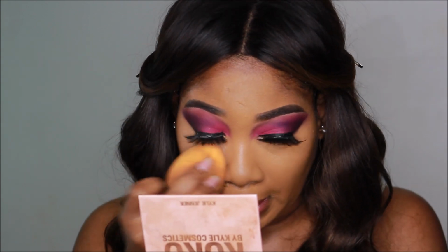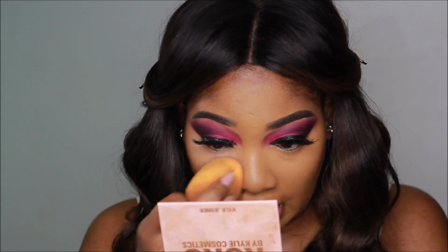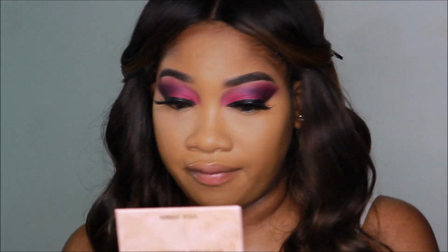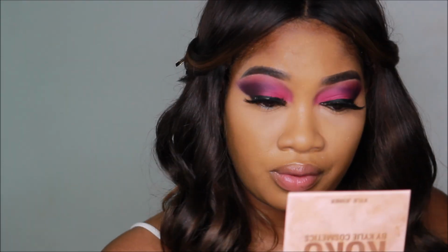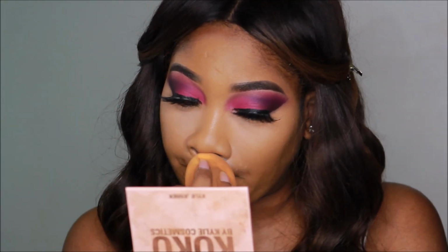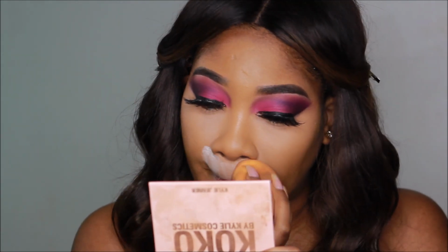I wanted a more yellow-toned setter for my under eyes rather than this white powder all the time. I've been using Airspun for a long time, and I just feel like it's time to try something new. But one thing about Airspun, though, it don't ever fail me. Knock on wood, because I hope today it don't fail me since I put all that powder on. But you get what I'm saying.